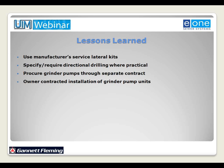And then finally, owner contracted installation of the grinder pumps instead of property owners using their own private installation contractor. On this particular project at Lake Latonka, the property owners were required to contract their own installer to install the grinder pump. I can't emphasize enough that if you can have the owner install the grinder pumps, even if it means an additional charge in the project cost or tap-in fee, you have much more control of the quality and the type of contractor that's installing the grinder pumps. What we do on our projects now is actually a separate contract that's bid for the installation of the grinder pumps.